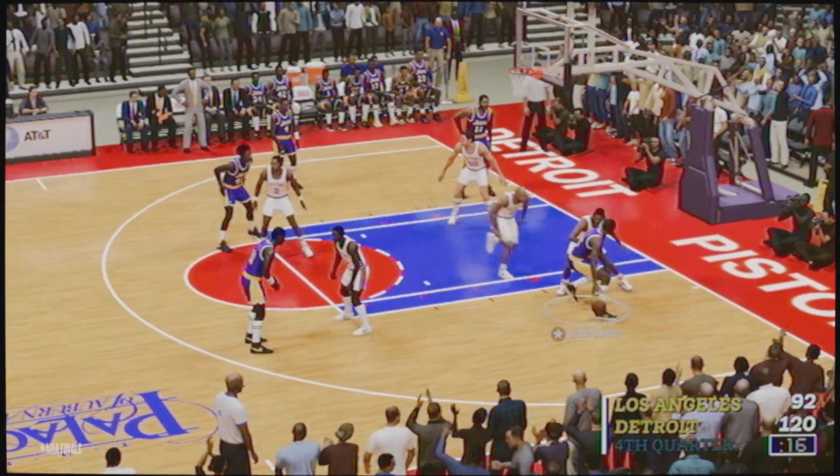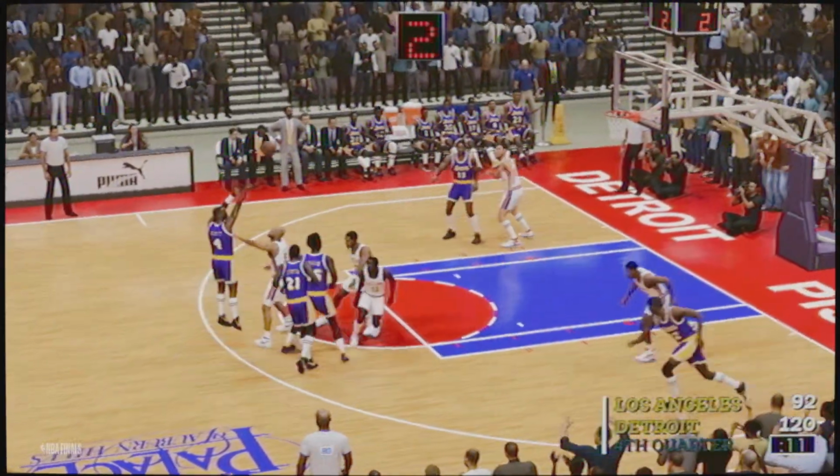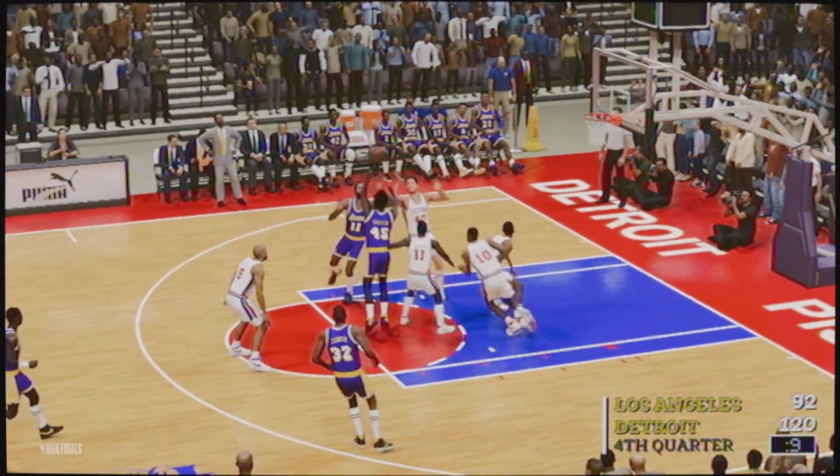Down to 5 on the shot clock. Green finds Scott from deep. The Lakers rebound.